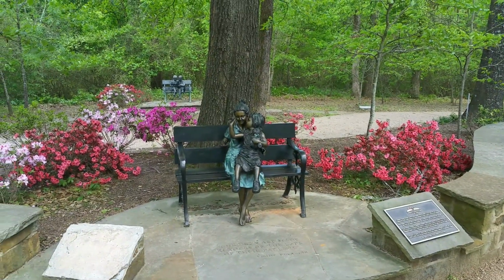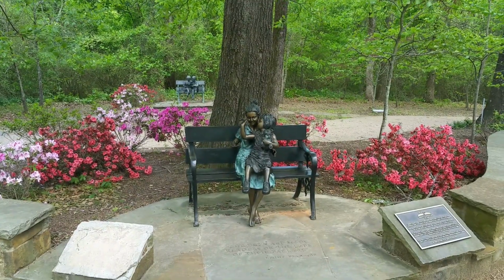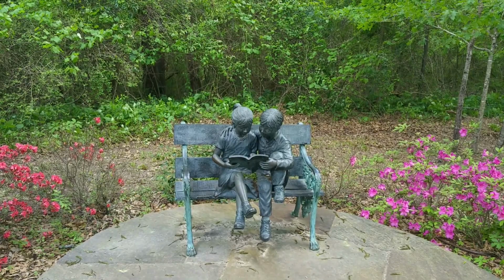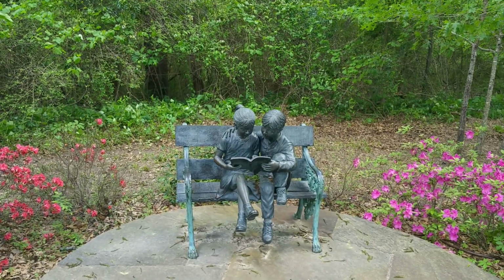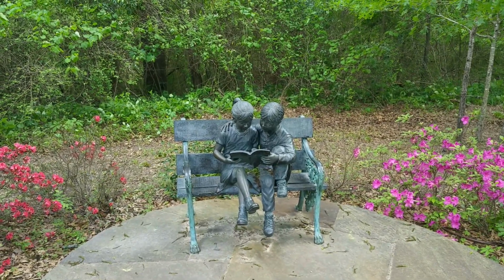Here's one of the benches. It's got a little statue of a mother and a child. Here's another statue and a bench, and it's got two children looking at a book. You ask me, they need to update this one and put a cell phone in each one of the kids' hands.